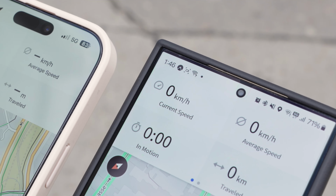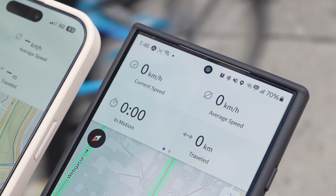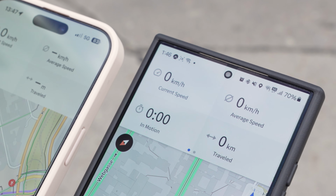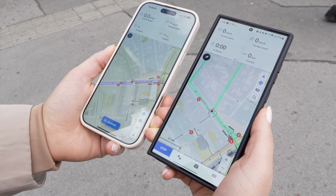After breakfast, we went outside with Daria. Right now, the S24 Ultra is at 70%, while the iPhone 16 Pro Max is at 83%. Both of them are connected to the same 5G network. Ignore the Wi-Fi sign here. Galaxy is trying to connect to a free Wi-Fi. I'm also running Komoot to track our walk in Maria Hilfestraße in the background.